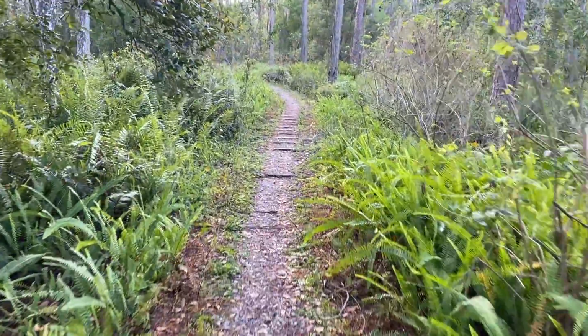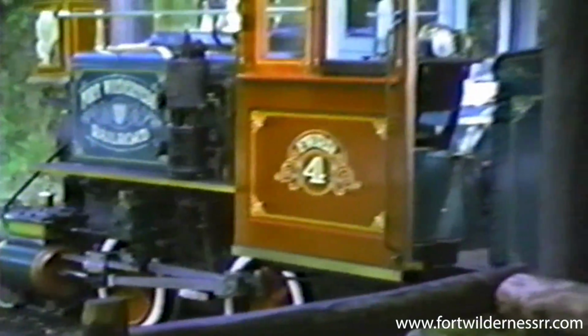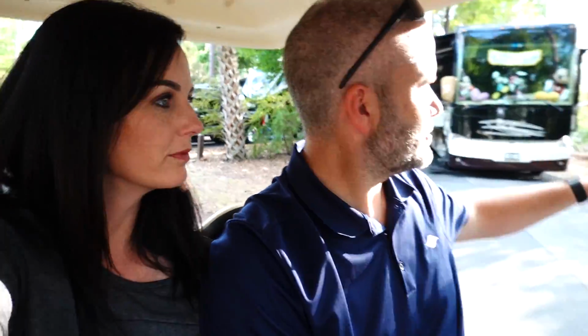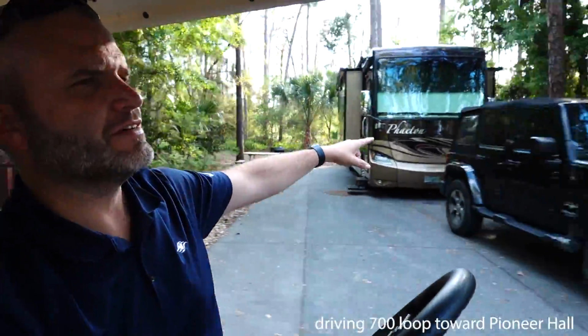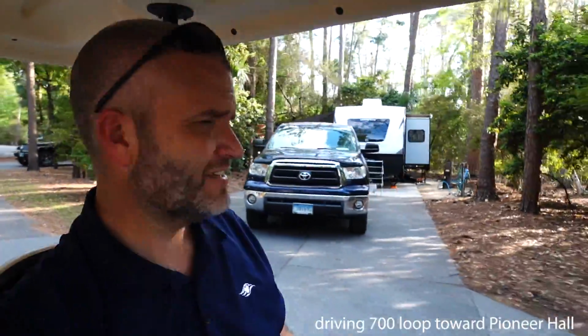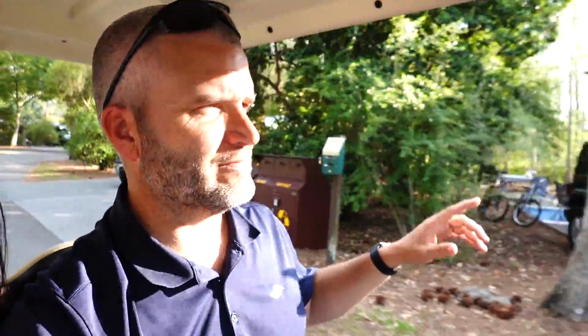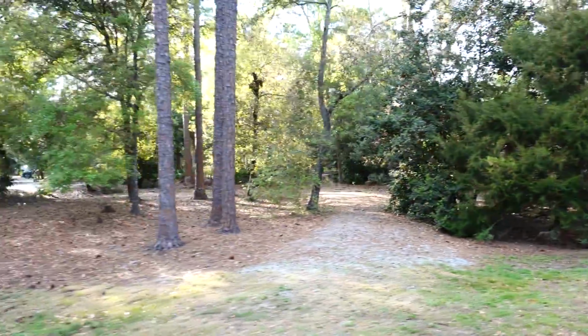The engines that used to go through Fort Wilderness were steam engines. The tracks ran right back here on the back side of all these sites. If you look behind some of these sites, you can actually see the berm coming through. I think in some of the video I saw online, there was still rail at some point, but now we walked that whole trail, and there's just trail, gravel, and ties. And right past the 700 loop, as you're heading toward the front of the park, you can see where the tracks went back right there.